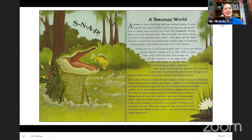Snap! Just to give you guys a little explanation about an intro into this little book. I'm not going to read all that information, but I'll hold it up just for this moment if you guys want to look through it. But I'm going to just tell you a little synopsis of what this information is talking about. And it's describing what a swamp is like.